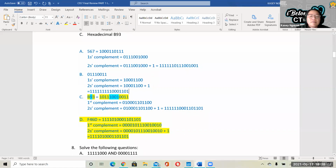For C, you would have B93. And so what you need to do is convert this into binary. Earlier I mentioned that you can use hexadecimal, where each digit in the hex is going to represent 4 bits. So I highlighted these for you to show you the conversion. So 3 is going to be represented as 0011. And then 9 is going to be another 4 bits next to it, 1001. And then B is going to be 1011. So altogether, this is the binary for B93 in hexadecimal.